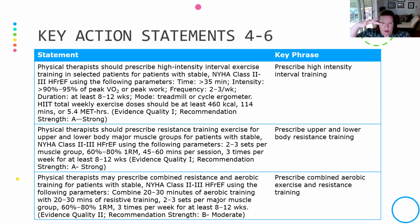We certainly want to stay below that maximal level and below any sort of anginal threshold. But if you're doing interval training, 1 minute on, 1 minute off, or think for walking, maybe you're going at 4 miles an hour, and then maybe you're doing 1 minute at 2 miles an hour. That type of interval training is really beneficial in this patient population, especially if they're really deconditioned and weak.